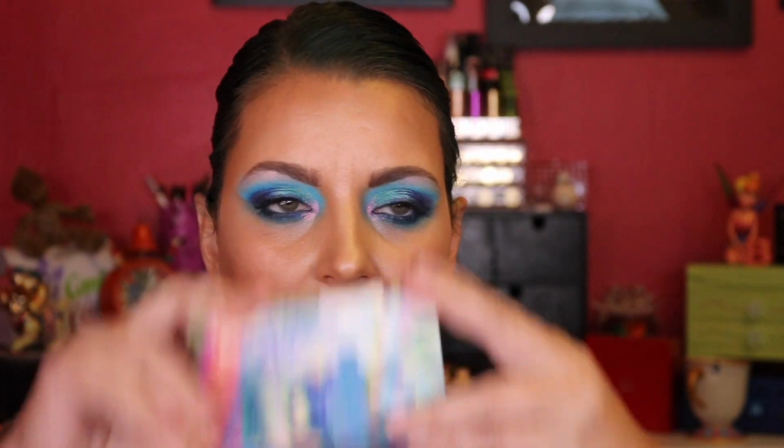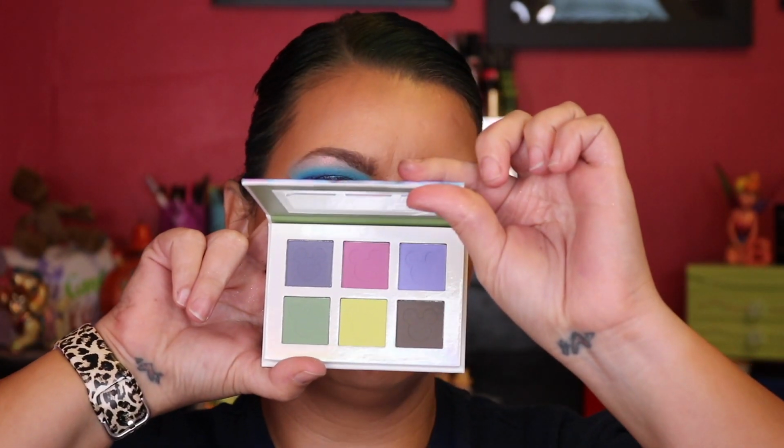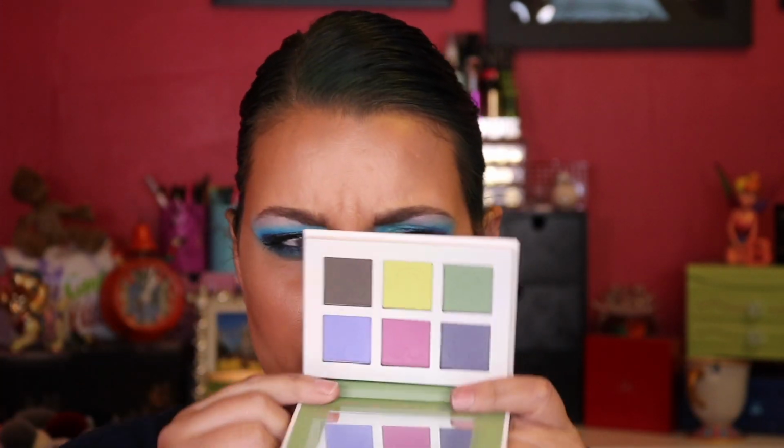Next is Beauty Bay. And this is my collection that I kept. I didn't get rid of any of these. I really do enjoy Beauty Bay's formula. So these are 3 of their little mini Disney palettes. So I have the Jungle Book one, which looks like this. I love these grungy pastels. See how they're more of a grayed out?